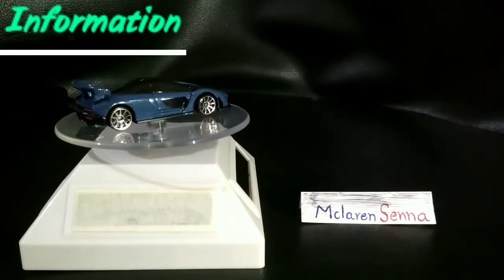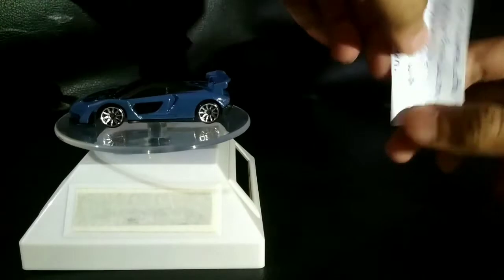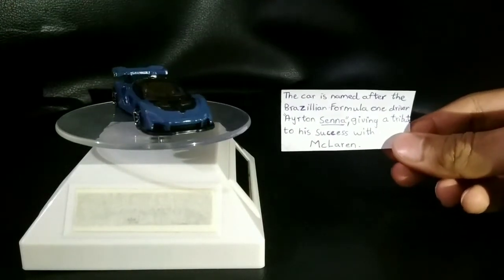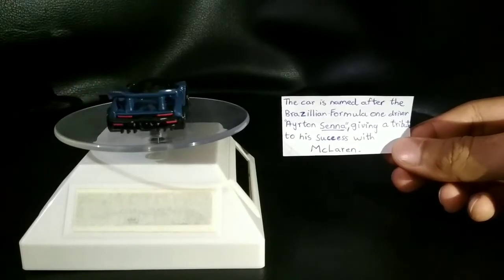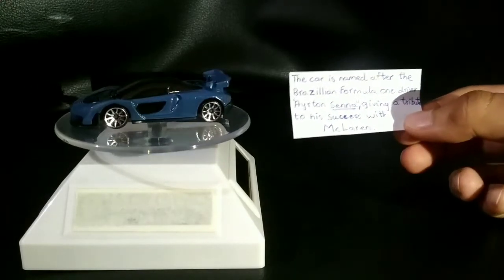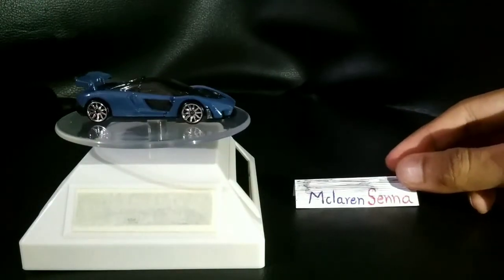Well, as I've ended the information, it's time for special facts, so let's see what it's got over here. Okay, it's not a big one, though. So here it tells that the car is named after the Brazilian Formula 1 driver Ayrton Senna, giving a tribute to his success with McLaren. So yup, it is named after a Formula 1 driver. Just as expected. So yup, there's a special fact, guys.